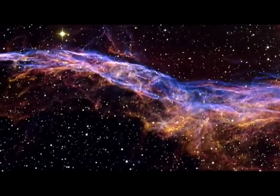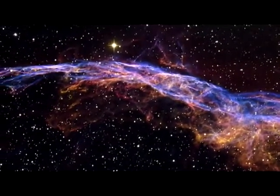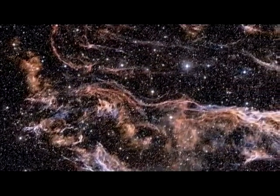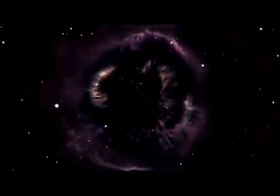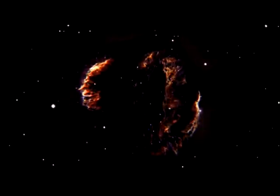The intertwined rope-like filaments of gas in the Veil Nebula result from the enormous energy released as the fast-moving debris from the supernova explosion plows into the surroundings and creates a shock front. This shock, driven by debris moving at 600,000 kilometers per hour, heats the gas to millions of degrees. It is the subsequent cooling of this material that produces the brilliantly colored glows.